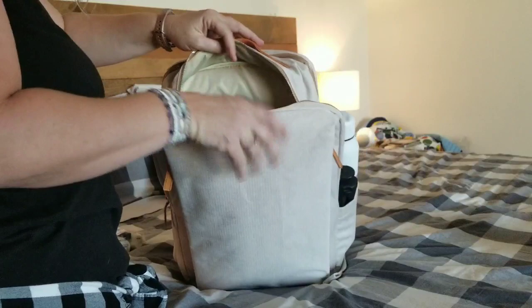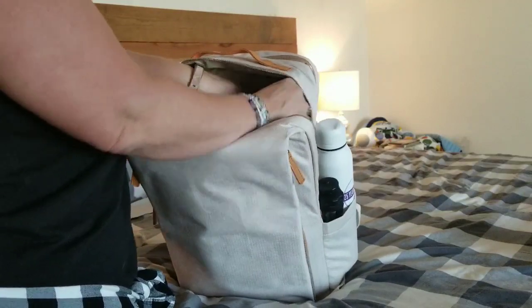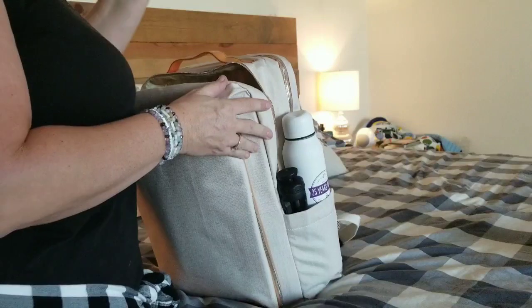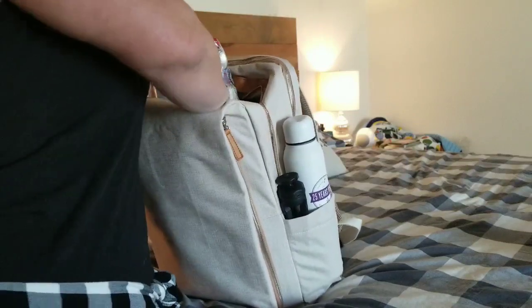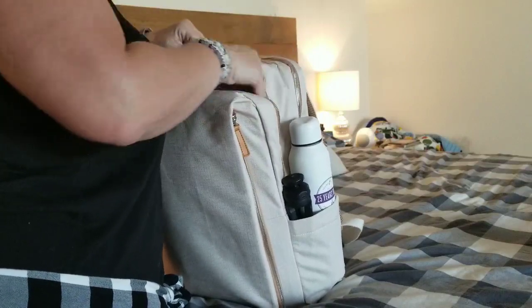And now I have all my toiletry bags, our toothbrushes, my hair accessories, all of those bags. They just fit nicely on top. My flat iron fit right in there as well. I just stuck it in one of the pockets that was in the side there. And then I had my actual wet toiletries that I needed to take out for TSA on the very top. And you can see with all of that in there, I actually still had some room.